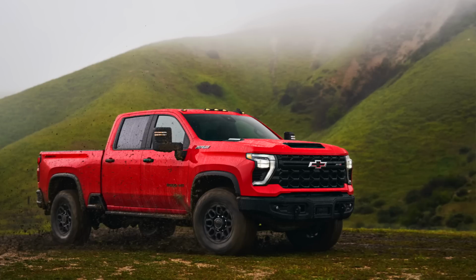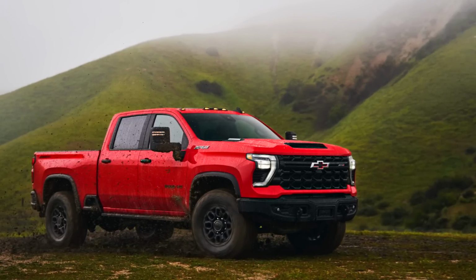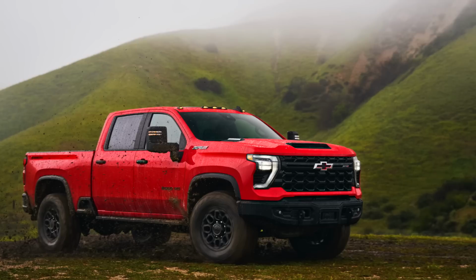Plus, it just frankly looks pretty cool. Why don't you guys let me know what you think of the Bison down below. Now let's go over the off-road numbers, and I will compare them with the Ram Power Wagon and Ford Tremor.